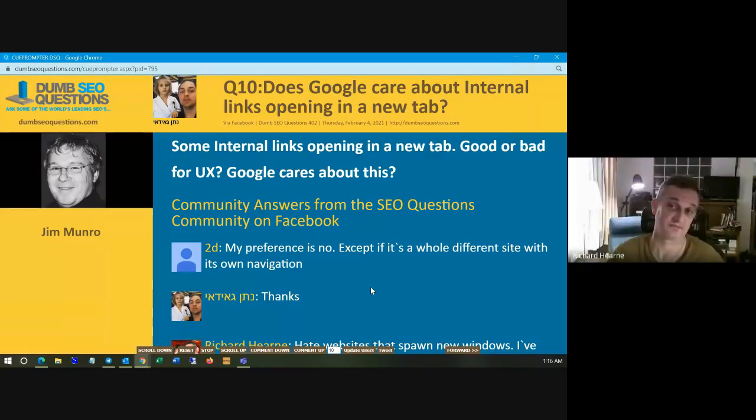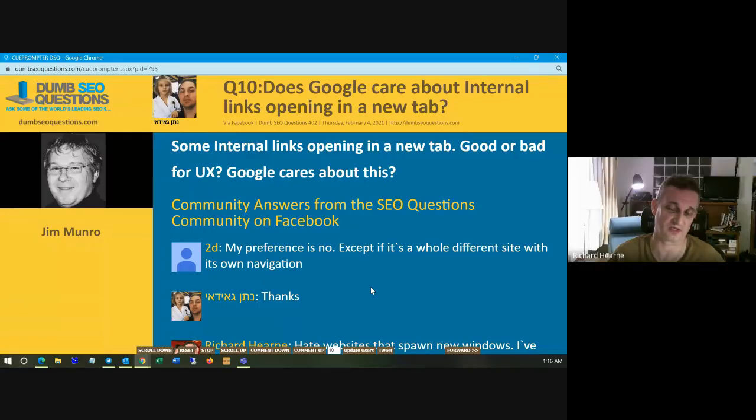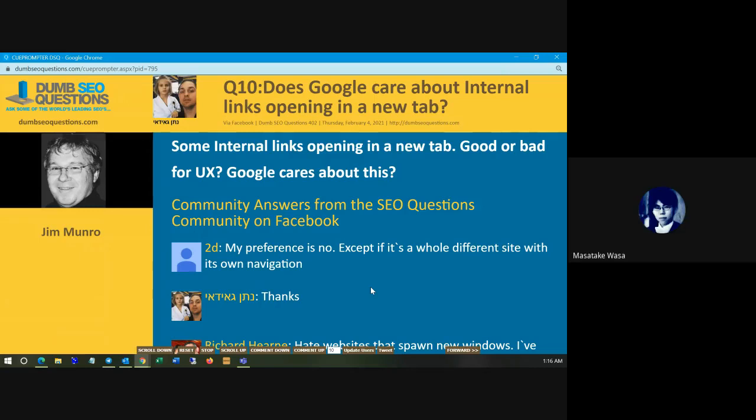No idea. You'd have to test it. Either it opens in the current window, or it actually spawns out a window in whatever your browser is. That's what I guess it does. Yeah, then that's a pretty bad user experience, isn't it?